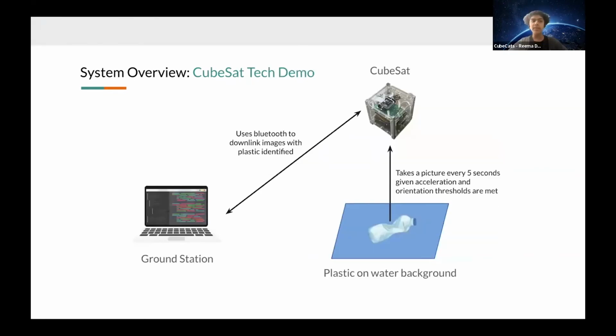In our tech demo, we simulated an ocean environment with blue paper as the background and placed various pieces of plastic from our daily life to act as plastic waste in the ocean. We moved the CubeSat horizontally above the demo setup to simulate the CubeSat's orbit in space. The CubeSat took pictures every 5 seconds, given that the acceleration and orientation thresholds were met, and identified the plastic in the pictures. The CubeSat then used Bluetooth to download the images with plastic identified to the ground station.